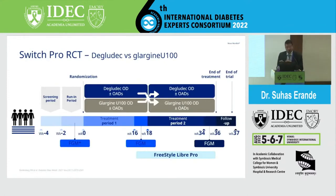This is something which is a different kind of a study. This is one study where the patients are already on some other basal insulins and they are now switched.